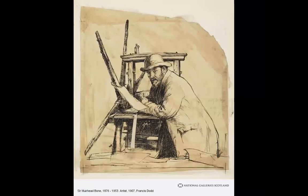And this is the artist. You see his name there, Sir Muirhead Bone, 1876-1953. Someone else depicted him, I guess, Francis Dodd.